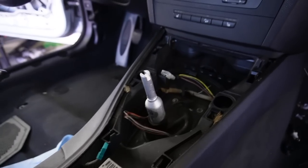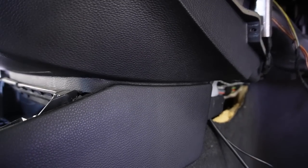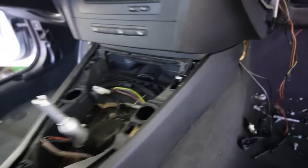And now that those plastic things are set in place, I'm gonna go ahead and reinstall the center console, tighten those bolts up, and hopefully our gap is a-okay. Finally, after that Pick and Pull run, guys, that looks like an OEM gap. So I'm pretty happy with that.